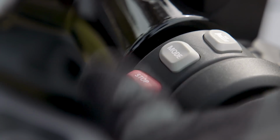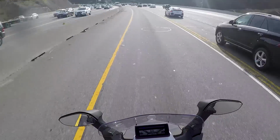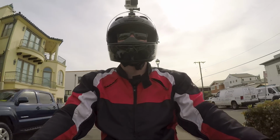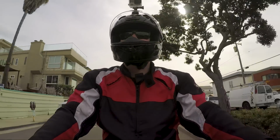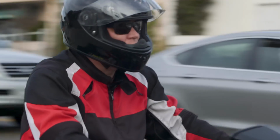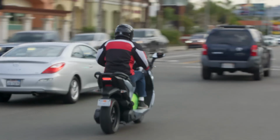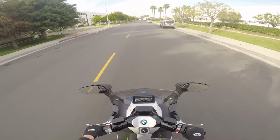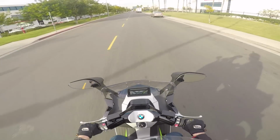One thing that was surprising is how much I used Ecopro Mode. Typically, the greenest mode is painfully slow and I quickly grow tired of it, choosing to go full out in the sportiest setting available. Dynamic mode is great for quick bursts on the freeways, up hills, and getting off the line before cars, but I found Ecopro to be adequate for nearly all of my riding, on surface streets and on the freeways, especially if I was just cruising.